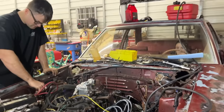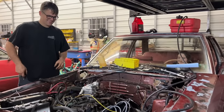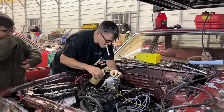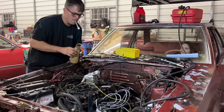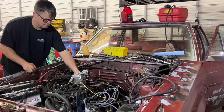Maybe we should throw some nitrous to it. That's not gonna make it start. Yeah, it will. You know what you do? Give her a little drink. You get a bottle, spray it right in the car, it'll run. I promise you. I think we got a nitrous bottle in here. No, we're not spraying nitrous to try to start it. Yeah, we should.